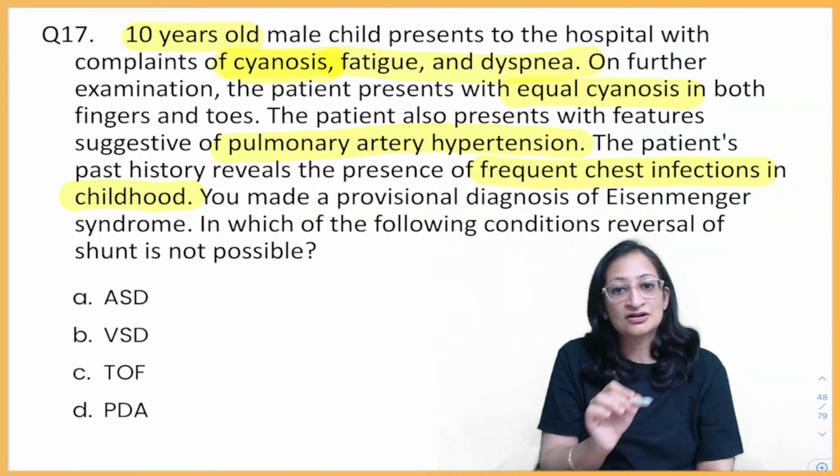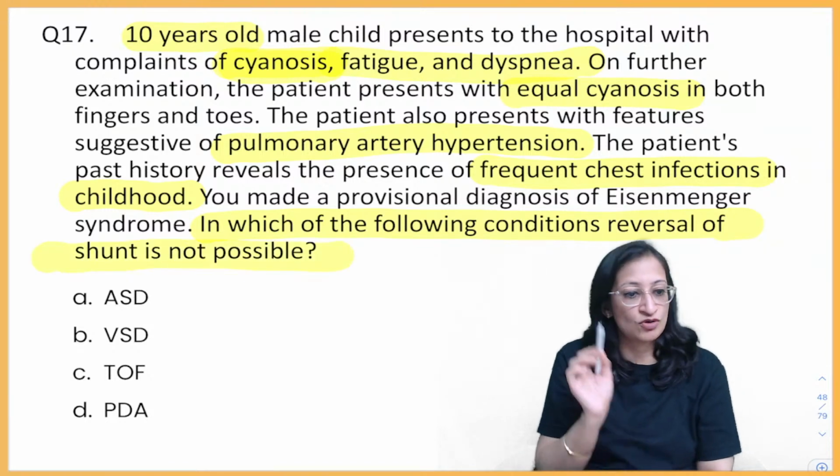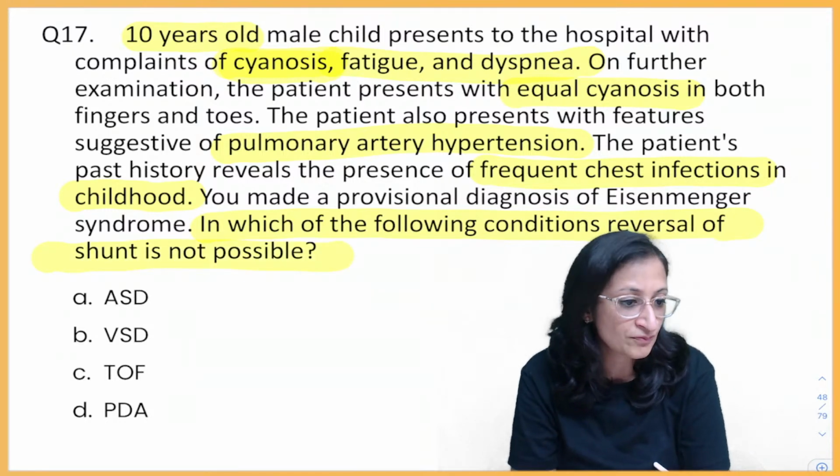Okay, but now the question is asking in which of the following conditions reversal of shunt is not possible. So it is a clear-cut question now.